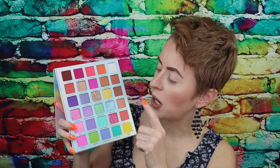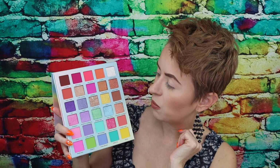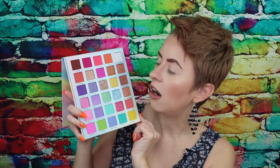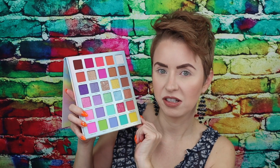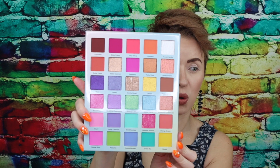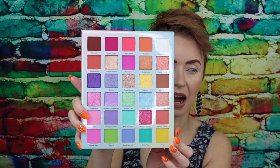So I like that there's no pressed glitters in this one, but you have some really pretty shimmer shades in here. Don't know if any of them are duochrome. I haven't swatched it yet, so I'm going to be doing that after I do this tutorial and review. But yeah, these all look really nice, and I've used other Glamlite palettes.